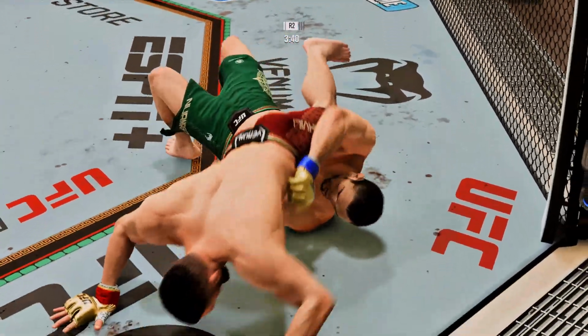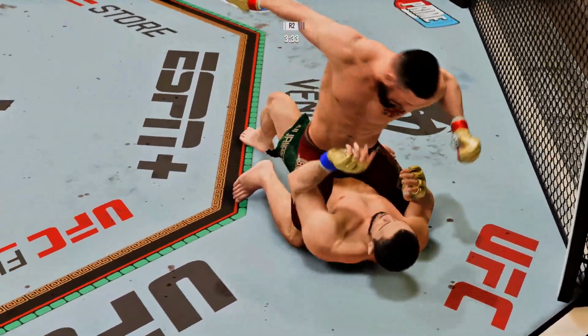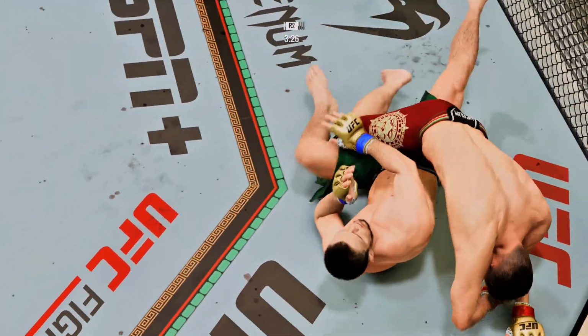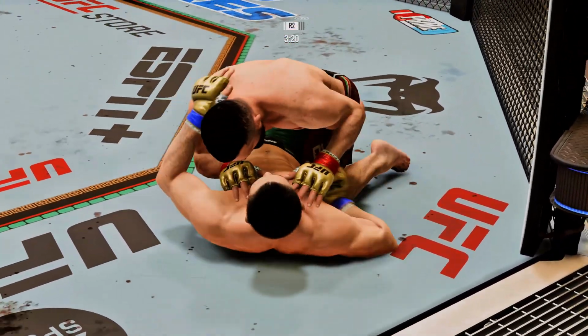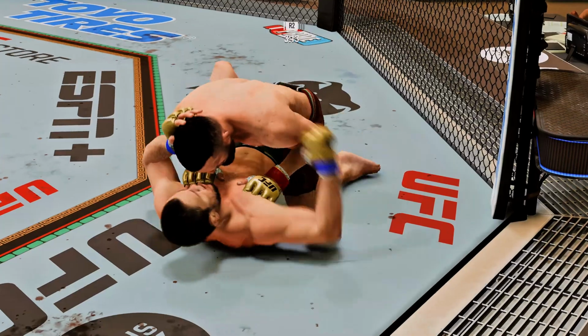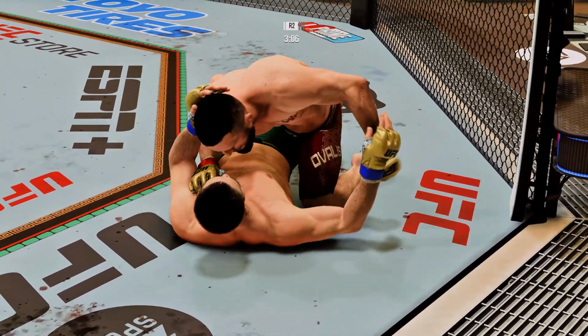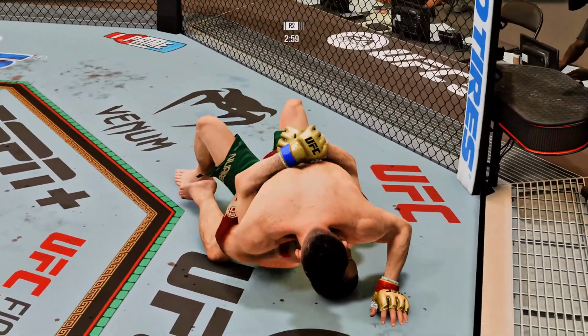Really doing a nice job getting these shots home on the ground. He's got to be careful here. The bottom fighter better move. Yeah, he's got to move, John. He's got to shrimp and try to either get up or pull his opponent back into him so he doesn't have the posture to land that big damage. Well, as usual, suffocating work from the top here by Dvalishvili.